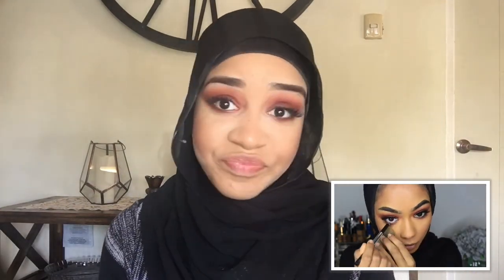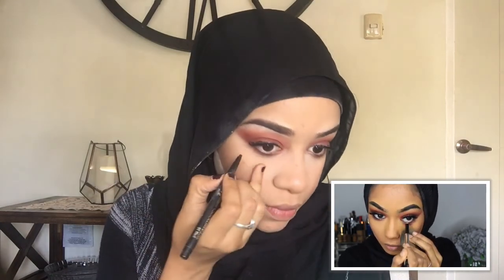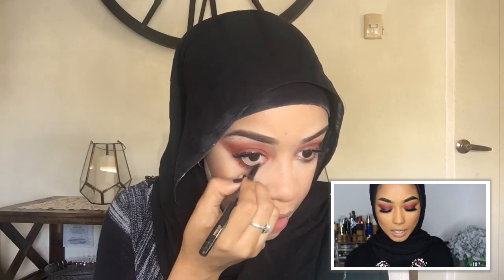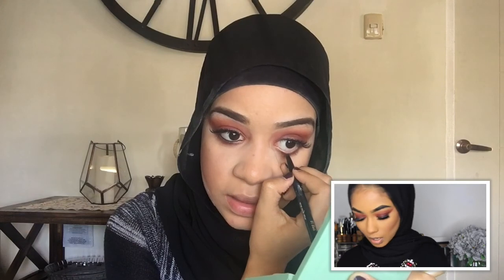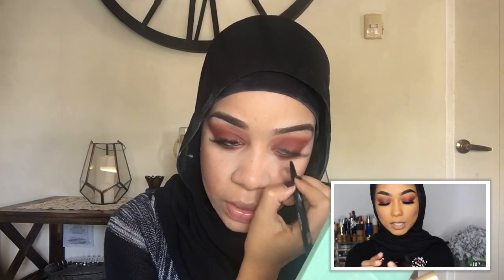I never ever put black liner on my waterline, and I don't know why I don't do it. It looks really nice. It makes my eyes look really beady. For my highlight, I'm gonna take the eyeliner. It just makes my eyes look a little bit better.